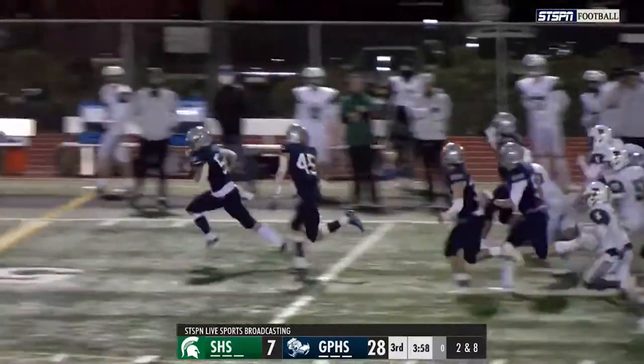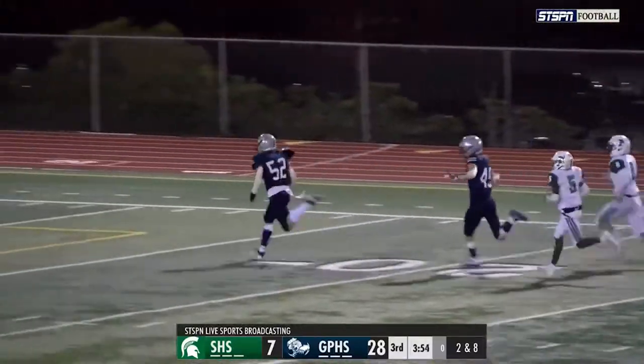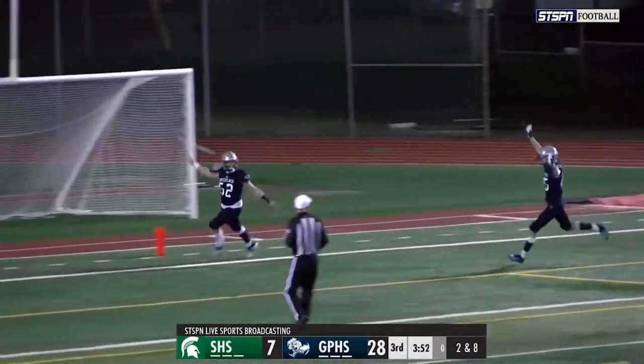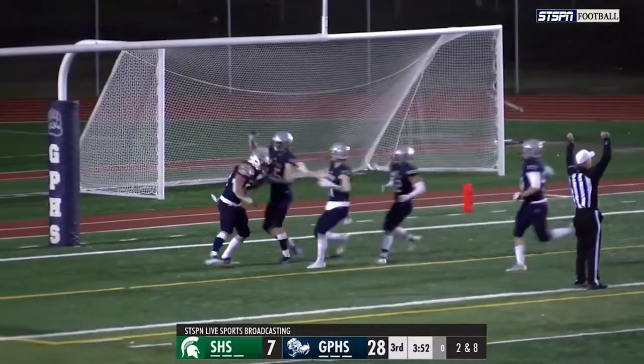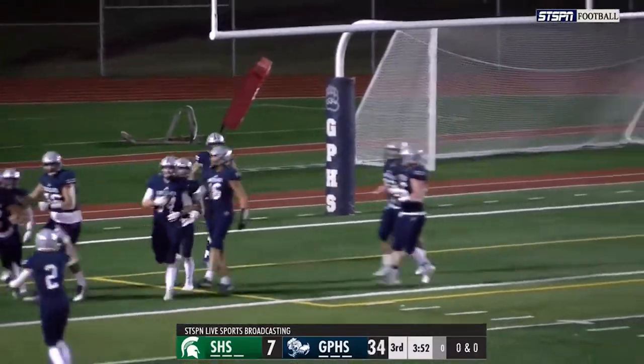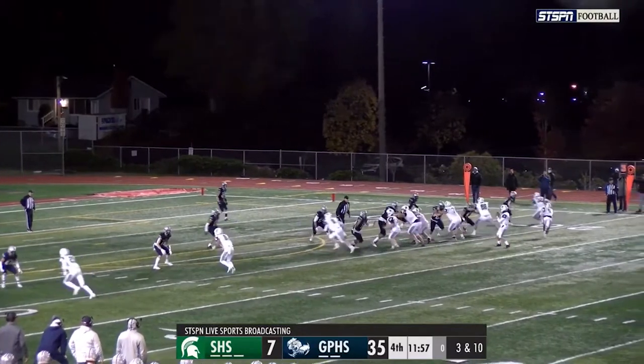Picked up. Score. Here we go. At the 50. At the 40. At the 30. The scoop and score. Reservation for 6. Touchdown. Glacier Peak. Jacob Erickson, the scoop and score. 72 yards and the touchdown. They like you. What number they're going to give you for Sunday for next week.